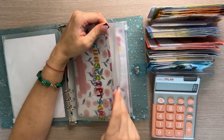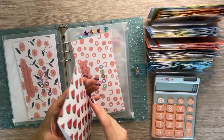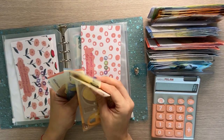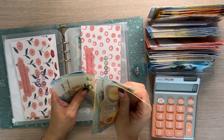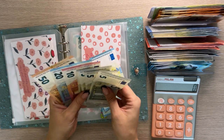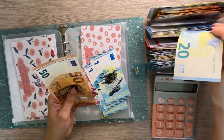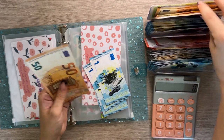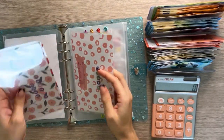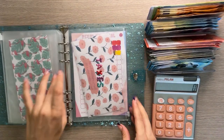So subscriptions is next, and I honestly don't know how this is looking. Credit card has a 5. Spotify is empty, and phone, let's check. 50, 70, 80, 85, 90, 95, 100, 1, 2, 3, and 4. So 104. Dropping all of this and grabbing a 50, a 20, and a 50. So 104 in phone. Great. That's subscriptions. So monthly savings challenge we're not doing.